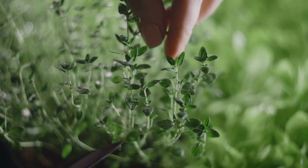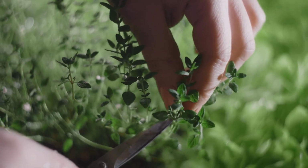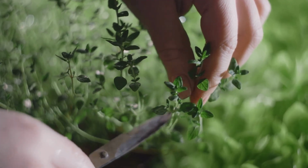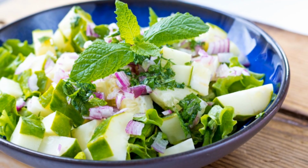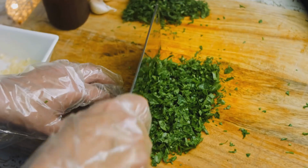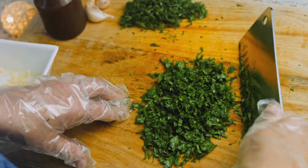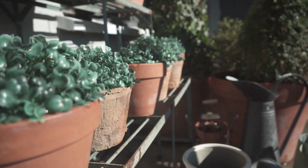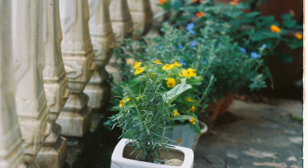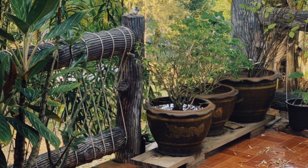Thyme brings earthy, slightly lemony notes to dressings, and is delicious in salads that accompany roasted vegetables or chicken. Mint is cool and invigorating, giving a refreshing twist in dressings for summer salads. Oregano is bold and aromatic, perfect in Mediterranean-inspired salad dressing blends. You can grow these herbs in pots on your patio or balcony, or plant them directly in your garden. Even a small space can yield an abundance of fresh flavors.